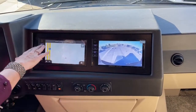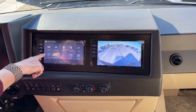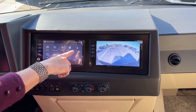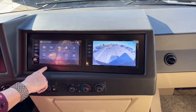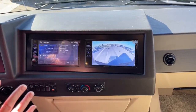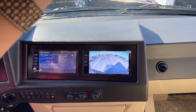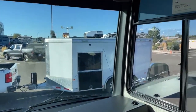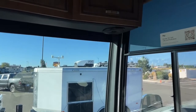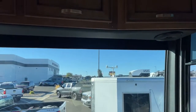So really like that. Also, when you go to this menu, we have access to the radio, Bluetooth, HDMI, our iPod, auxiliary. So you've got a whole bunch of different ways to bring music into your sound system. The JBL speakers are up here on the dash. They're kind of all over the coach, but like I said, super nice to have all these different inputs. And this RV does have the optional Sirius satellite radio feature.